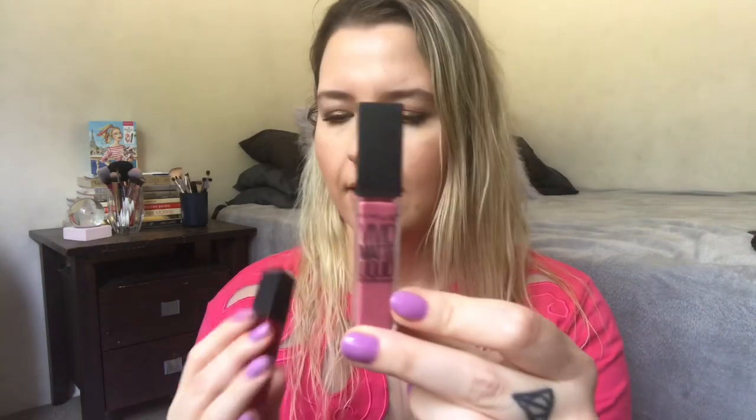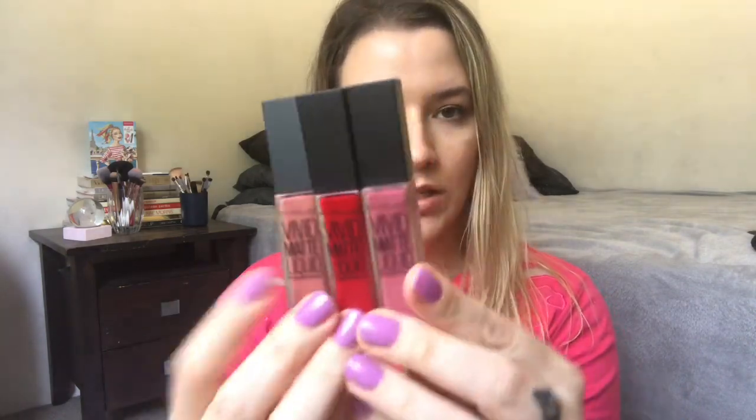They are the Vivid Matte Liquid lipsticks. These aren't matte though. If you've ever tried them, you know that they're not matte. This one's in Nude Flush. This one is in Rebel Red, and this one is Nude Thrill. So that one's obviously more pink, this is kind of more brown, and this is a red. So what a shock.